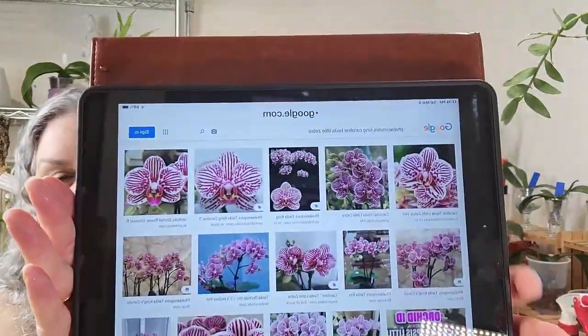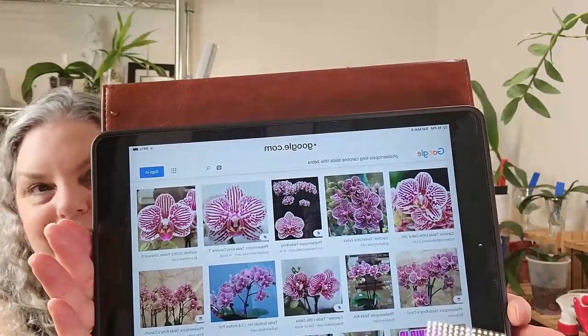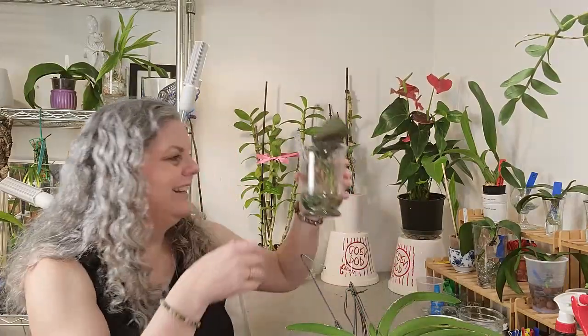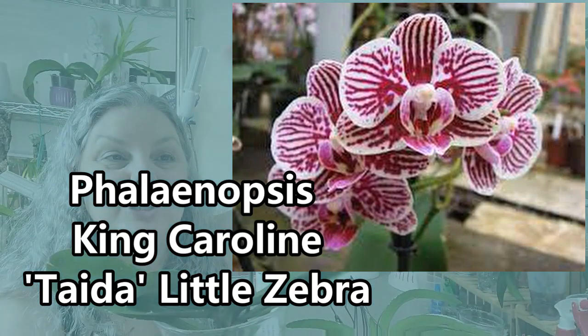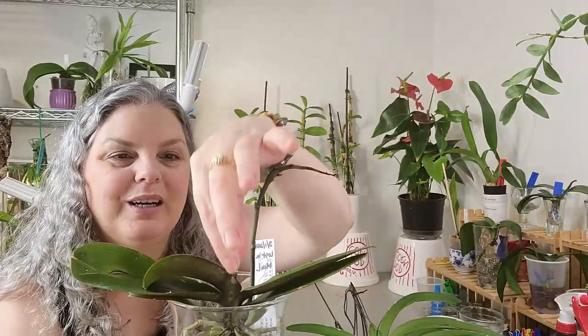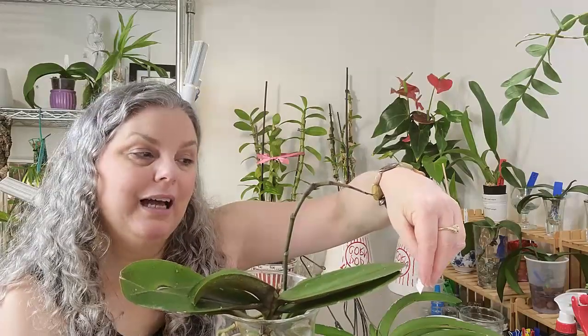I also received another plant that I was looking forward to getting. I'll show you the pictures up close. It's a Phalaenopsis, and it has stripes in it, so it has the name Zebra in it. Her actual real condition when she arrived was pretty sad. She had all these glorious blooms on two spikes, but they were wet and soggy and moldy, and I just snipped them right off. Her name is Phalaenopsis King Caroline.